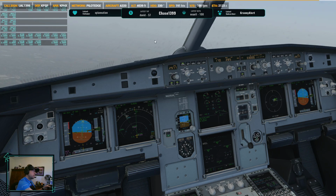I'm assuming he wants me to capture the glide slope. I mean, localizer rather. United 1399, 3 miles from Scald, maintain 3000 until established on the localizer. Cleared ILS runway 25 left approach. Maintain 3000 until established on a localizer. Cleared ILS 25 left approach, United 1399.